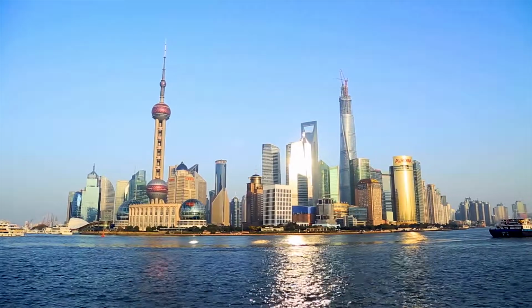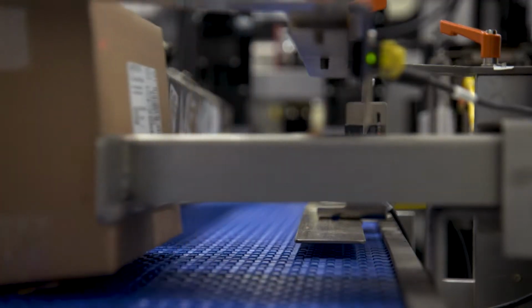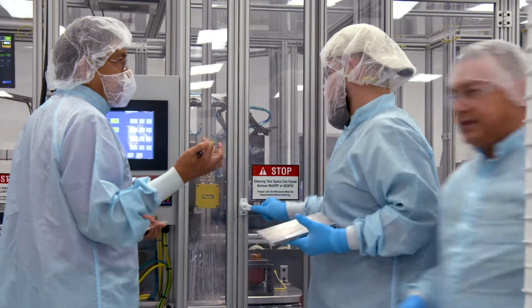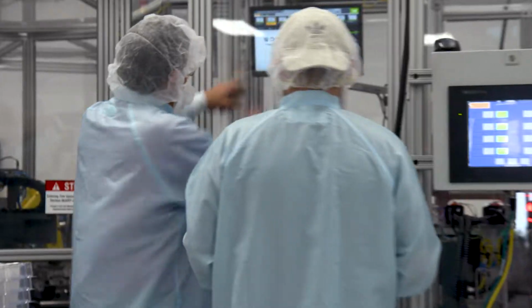Every country has its own regulatory requirements. Our customers distribute our product throughout the world, and we have to be aware of all the regulations, certification requirements of your people, certification requirements of your equipment, and certification requirements of your facilities. So we have the expertise and the experience right here. If you've got an idea, we have a way of making it happen.